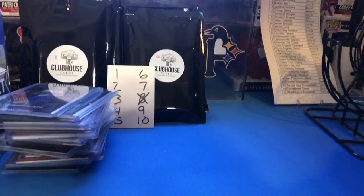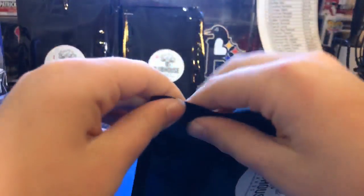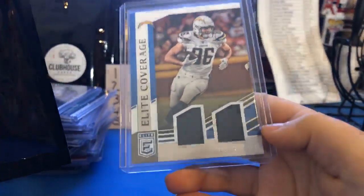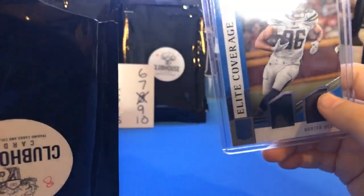Actually, I guess you can just put that out there. Number 8. This is going out to everyone. So if your card's pulled, your card's pulled. You get your card, you know? All right. Hunter Henry. Hunter Henry for the Chargers again.